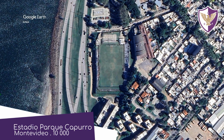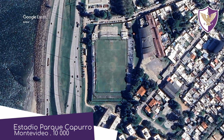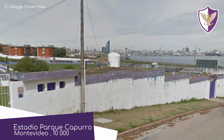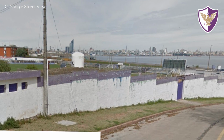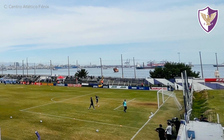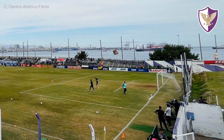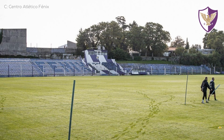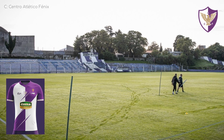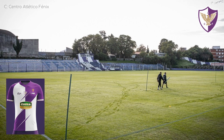Estadio Parque Capurro. Ooh, this one's even closer to the water than the one we saw earlier, and spectators are treated to a rather nice view of it. Estadio Luis Franzini wins when it comes to the purpleness though. This is not quite as purple. It does have this unique diagonal checkerboard section, which is pretty cool. It represents the club's shirt, which also looks pretty cool.